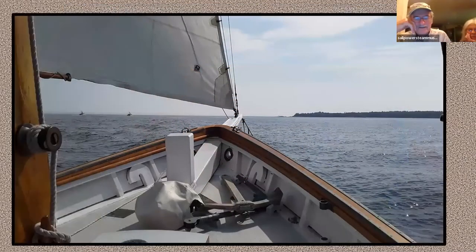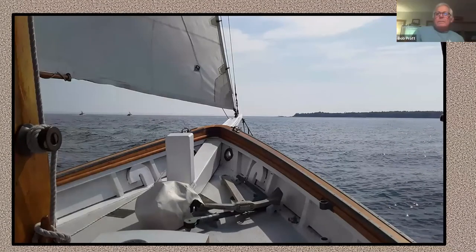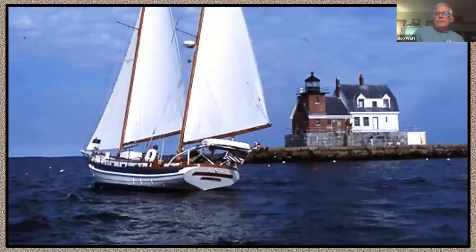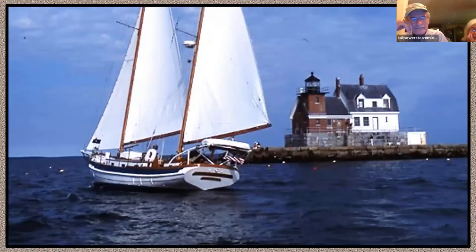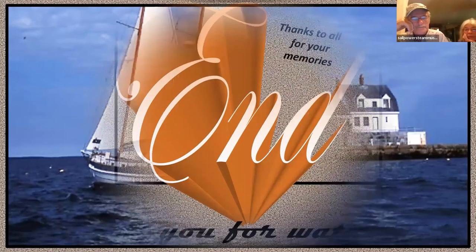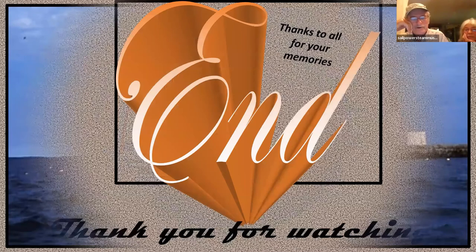There's the bow of the old vessel headed out to sea. Where did we get all these pictures? And past the lighthouse. Gosh, there you go. Well, we certainly wish you bon voyage. We wish you all the luck in the world. This is the end of our program.